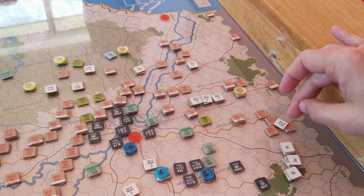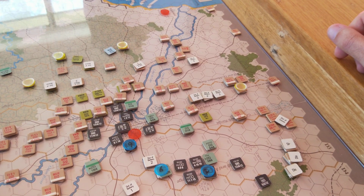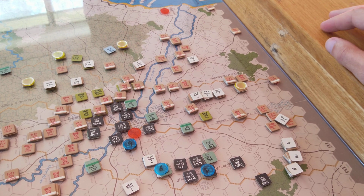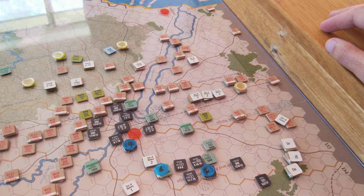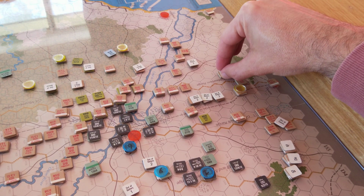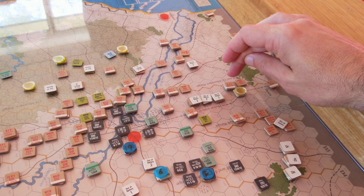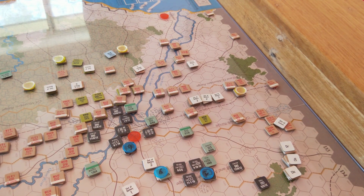They're only small formations, but they're pretty important. These are big armoured units. There's some mechanised infantry making their way through around as well. I don't know where they are. They're somewhere around here maybe. Yep, that's where they are. So they're also sort of out of supply.